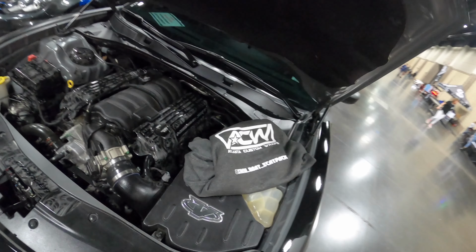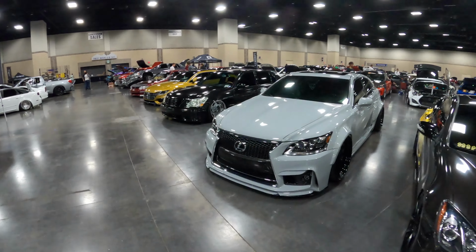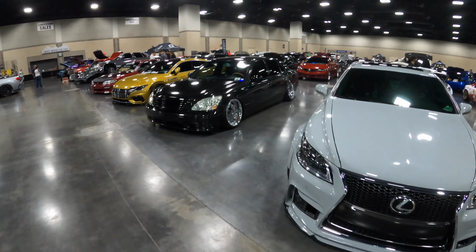Wrapped by ACW. This is the calm before the storm, before people are allowed in. This is a wide Lexus. It looks sick.